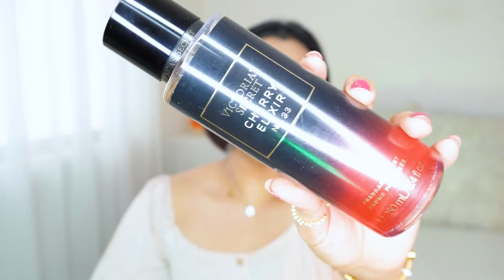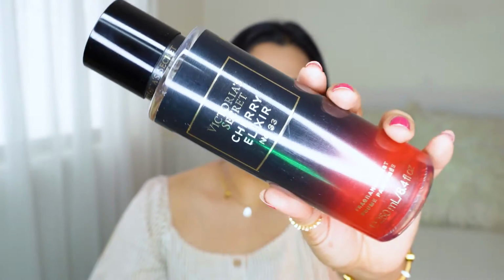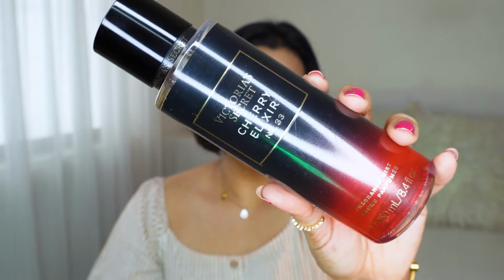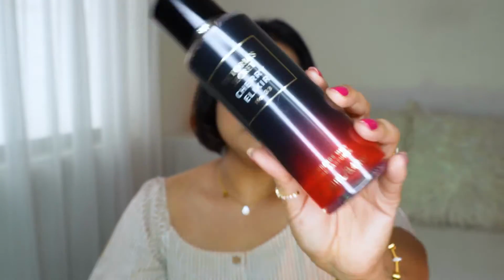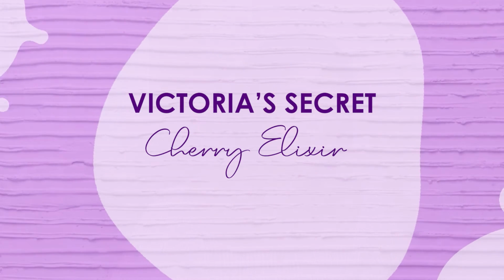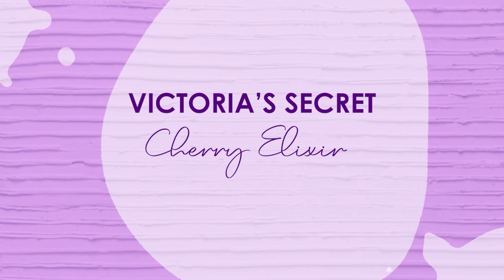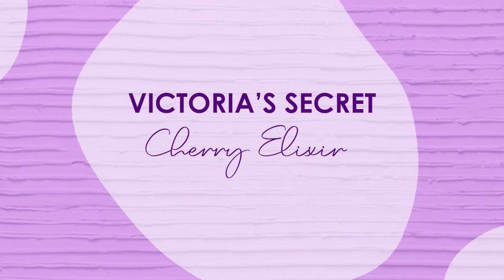I am really hoping that this line comes back on Victoria's Secret in the semi-annual sale, and we are talking about Cherry Elixir. It has the notes of black cherry, liquid amber, and white mystery. White mystery is not a note. Let me just tell you what this smells like.